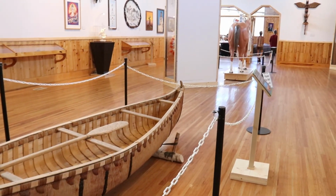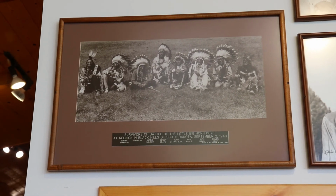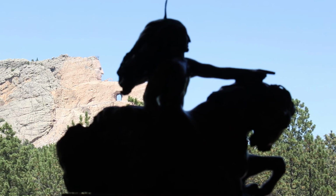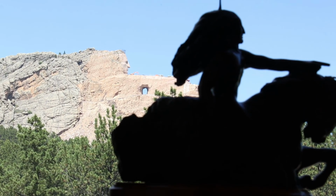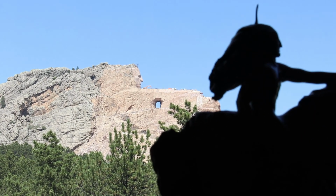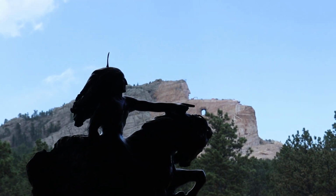In conjunction to the memorial, the foundation is working on expanding their established university and medical education programs in the area. Although Korczak passed away in 1982 and his wife, Ruth, in 2014, their children and grandchildren continue as managers and staff members on this project today, and they apply the same dedication and passion as their parents did.